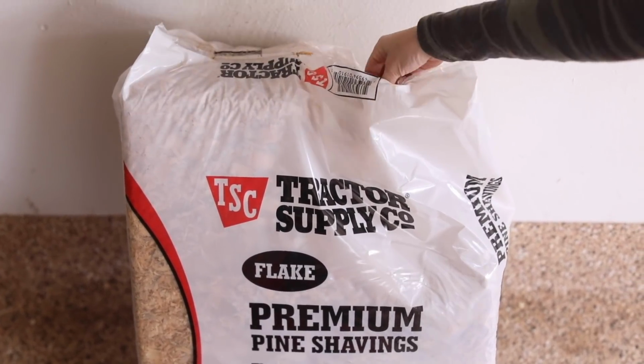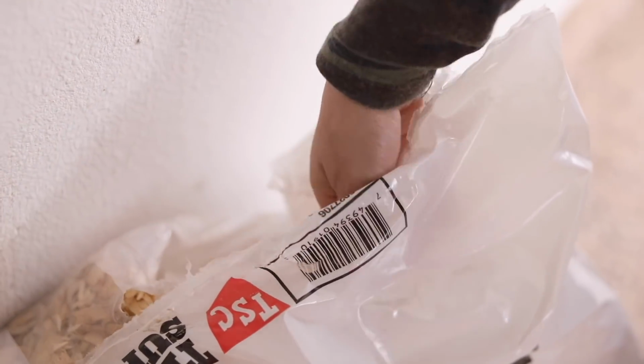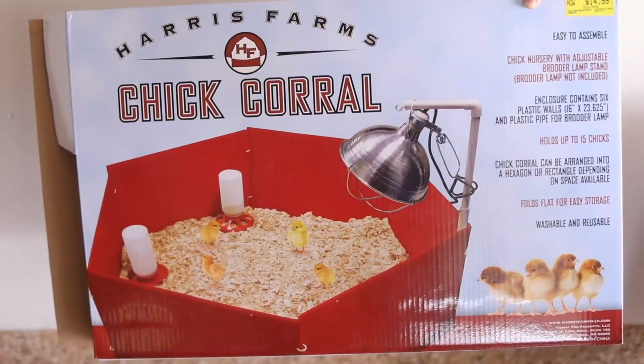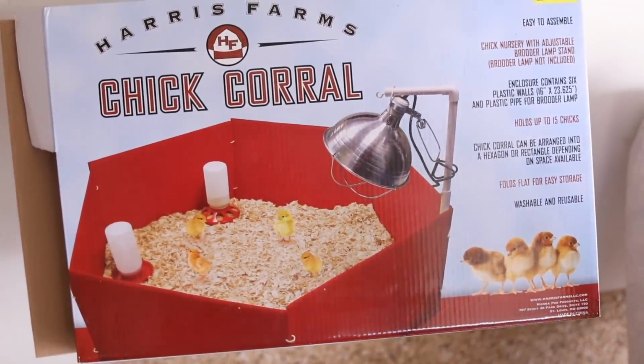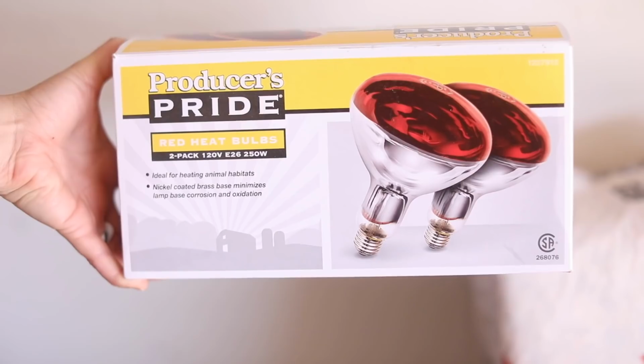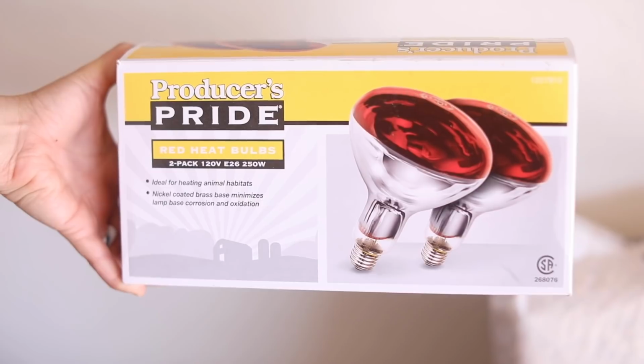So now I wanted to make sure I got everything for the brooder, which is where they live until they're big enough to go outside in their coop, which I'll share a video on, and how we build that, in a later video. But for now, I just had to get everything, so they had everything at Tractor Supply. I went ahead and got the light and the little corral and the pine shavings for the bottom.